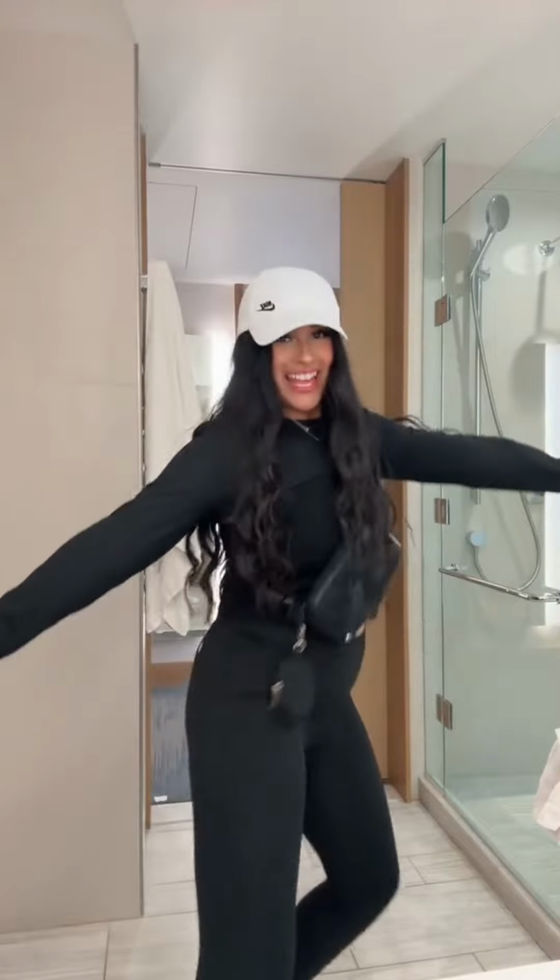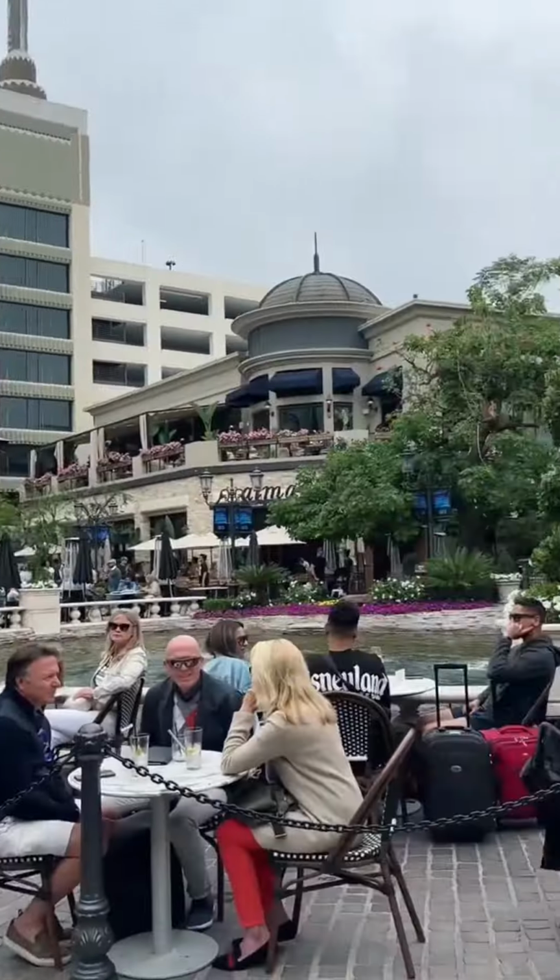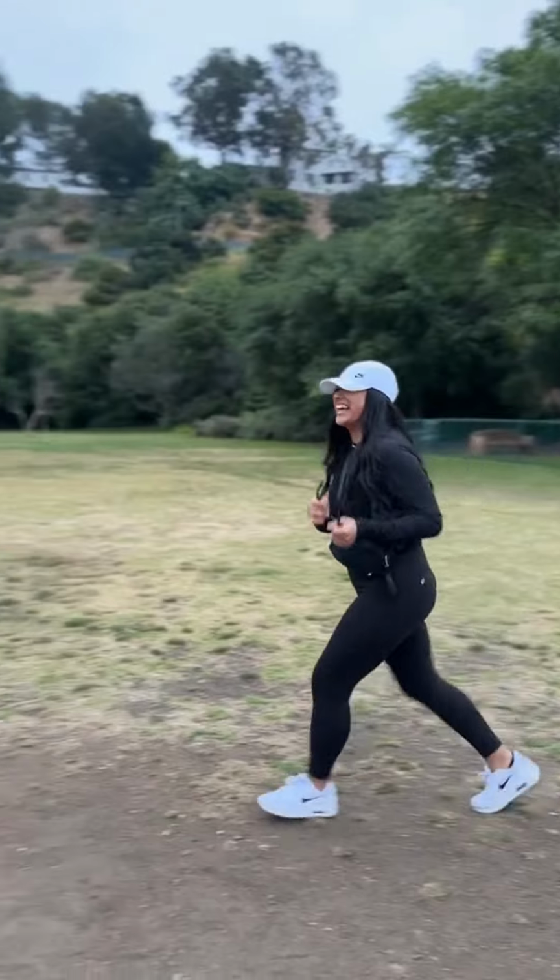Spend the day with me in LA. This is my outfit. First Erewhon, I'm trying it for the first time. I forgot a knife. Also got mac and cheese. Got a smoothie. I forgot what it's called. 10 out of 10. Now we're at the Grove. These are cute. I already did damage. I need these. So pretty here. Now we're going to the Hollywood sign.